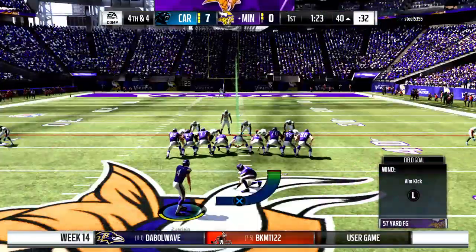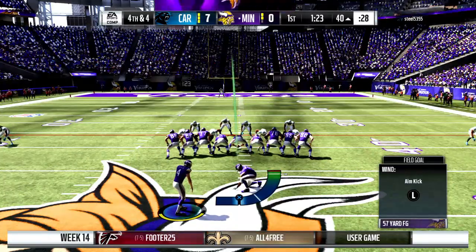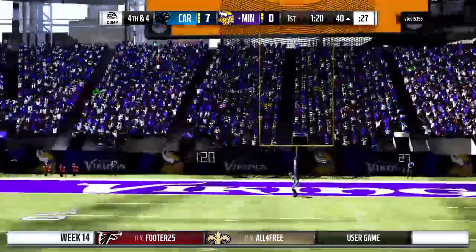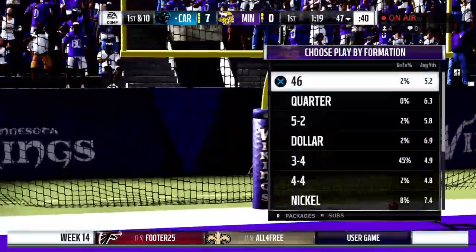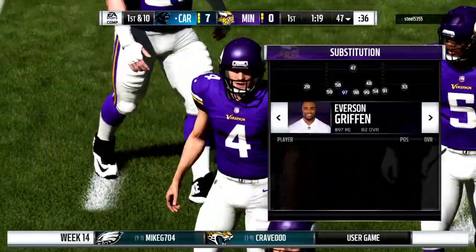On now is the big leg of Greg Zuerlein. He has hit from as far as 61 away in his career. They'll spot it at the 47, so call it a 57-yard attempt. And this is off target to the left. Didn't get there anyway. It's no good, and this score will stay right where it is.